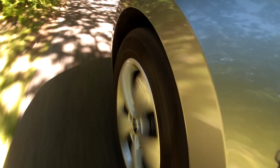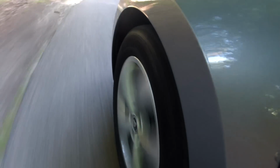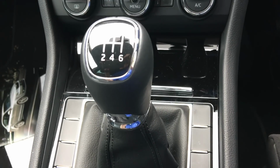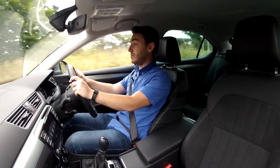Now you can have a dual clutch automatic for this car, which may be better for those who are on long motorway hauls or would just rather not change gear while sat in traffic. But I have to say, this 6-speed manual transmission has quite a good solid shift to it, and I think it's a good pairing for this 2-litre engine.